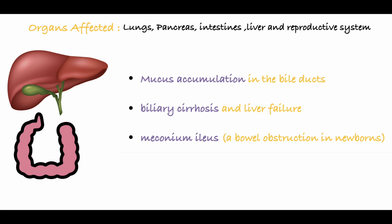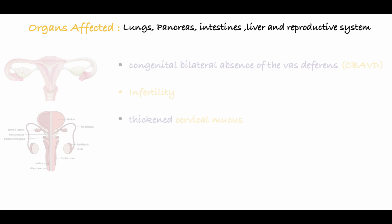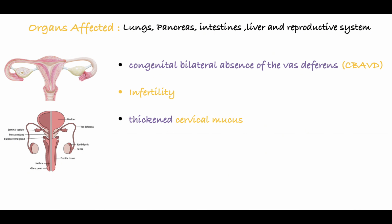Liver and intestines. Mucus accumulation in the bile ducts can cause biliary cirrhosis and increase the risk of liver failure. Intestinal complications like meconium ileus are often an early sign of CF. Reproductive system. In males, congenital bilateral absence of the vas deferens results in infertility, while females may experience reduced fertility due to thickened cervical mucus.